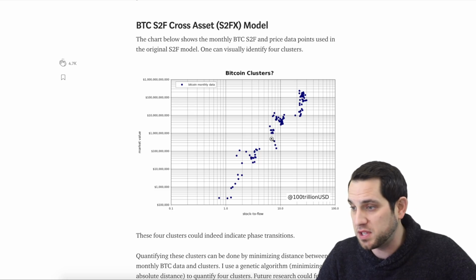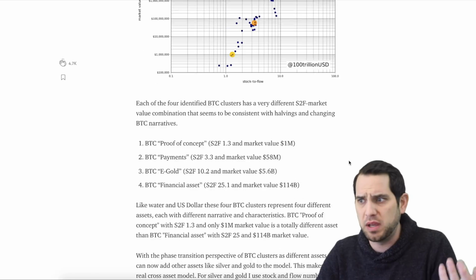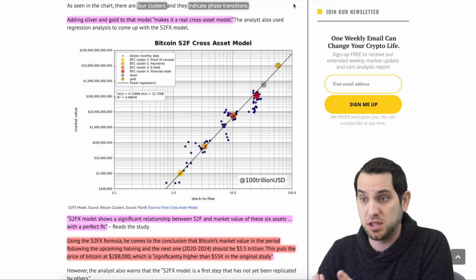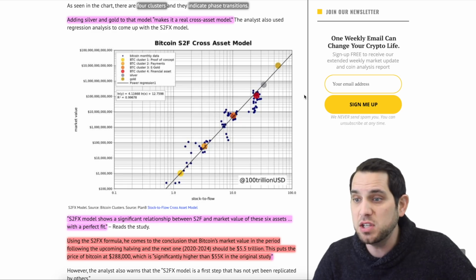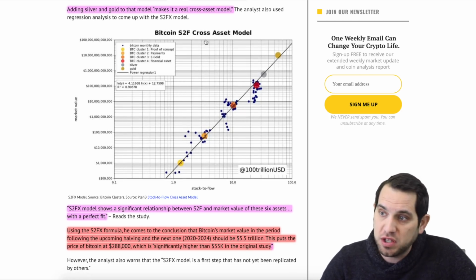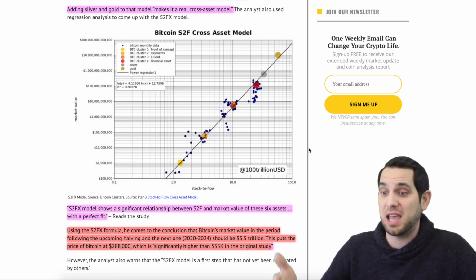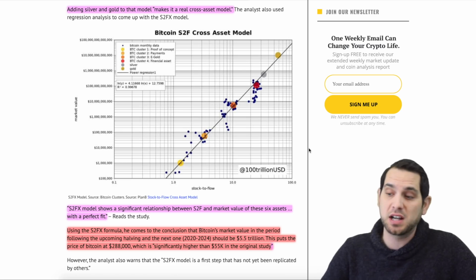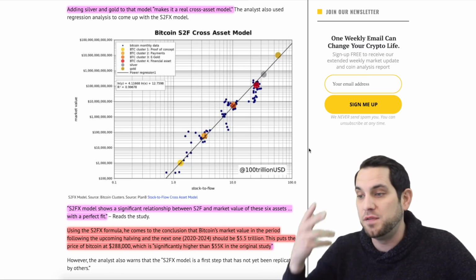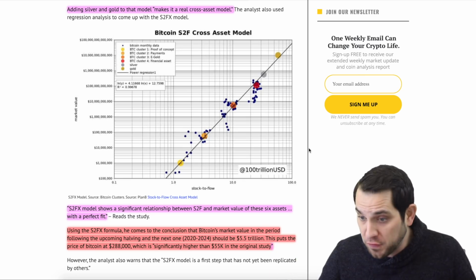Now, he put this into clusters right here, and I'm not going to go into this too much. It's actually a little bit detailed, but you can come over to this summarized version of it over on Crypto Potato, and essentially you could see that adding silver and gold to the market makes it a real cross-asset model. So they say that the stock-to-flow model shows a significant relationship between the stock-to-flow market and the value of these 6 assets, which surprisingly fit perfectly.